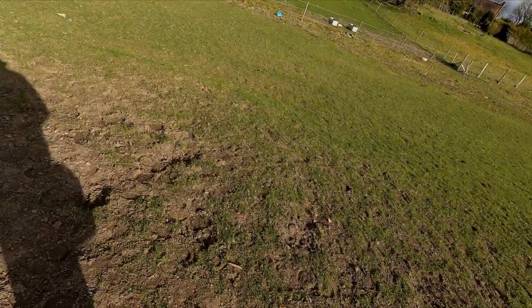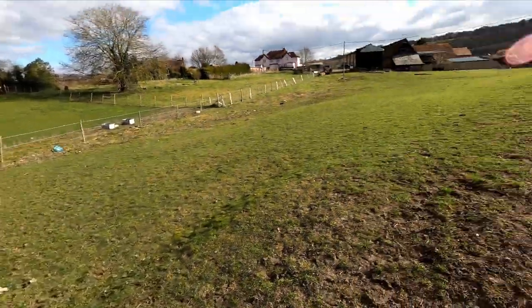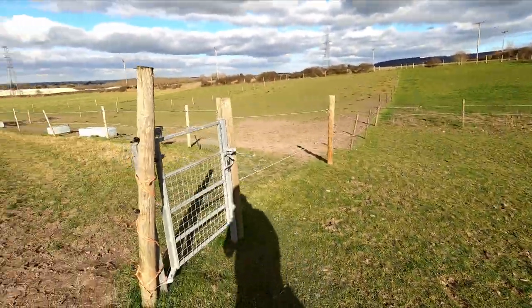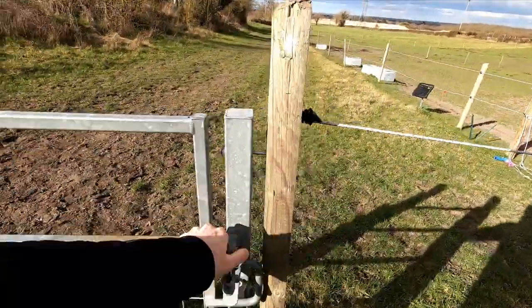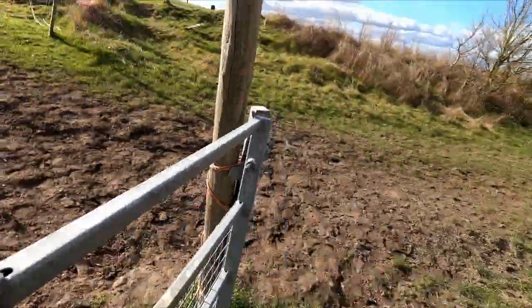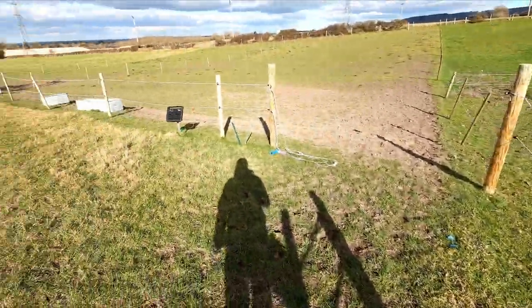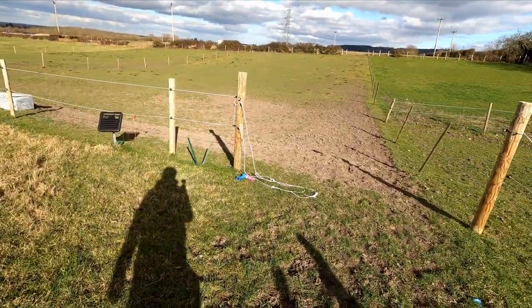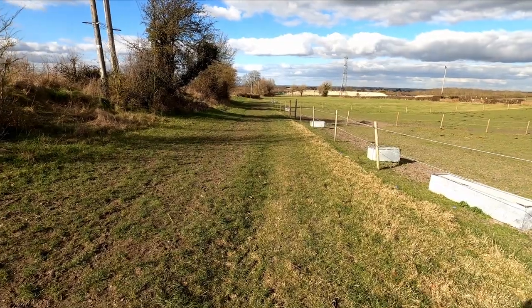And alright, where are we going now? Down here? No, it can't be that way. It's got to be this way. Sticking with countryside way of doing it. We'll go the proper way. Down there? There's no sign, so I'm gonna say it's down here.